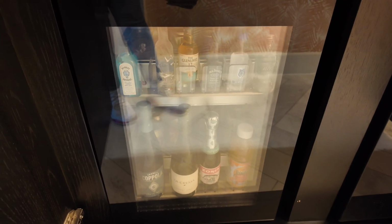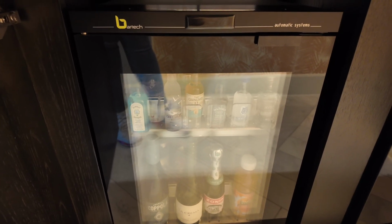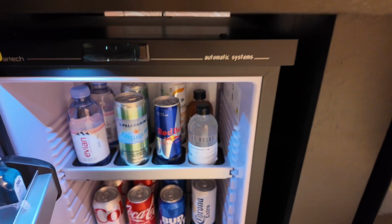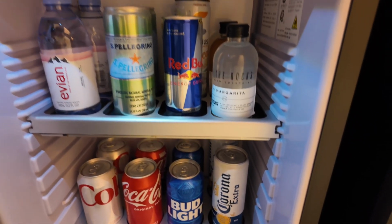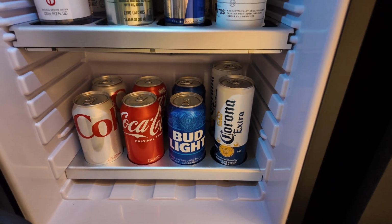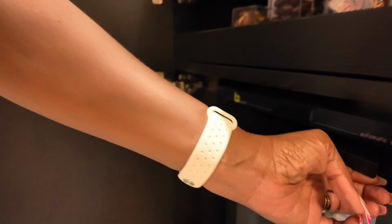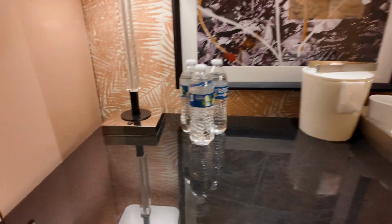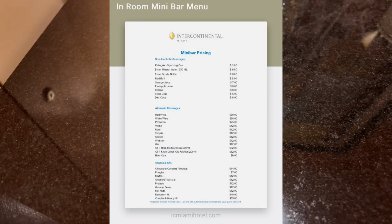I do see, let's see, they have Bombay Sapphire Gin, Grey Goose Vodka, and then they have Jack Daniels. Let's see for a better picture. And then they also have more water, Red Bull, Corona, Bud Light, Cokes, some orange juice as well. So things like that. And this is the refrigerator. Now, for this mini bar, I would assume you scan this QR code here and it would tell you the price of the items in the mini bar.